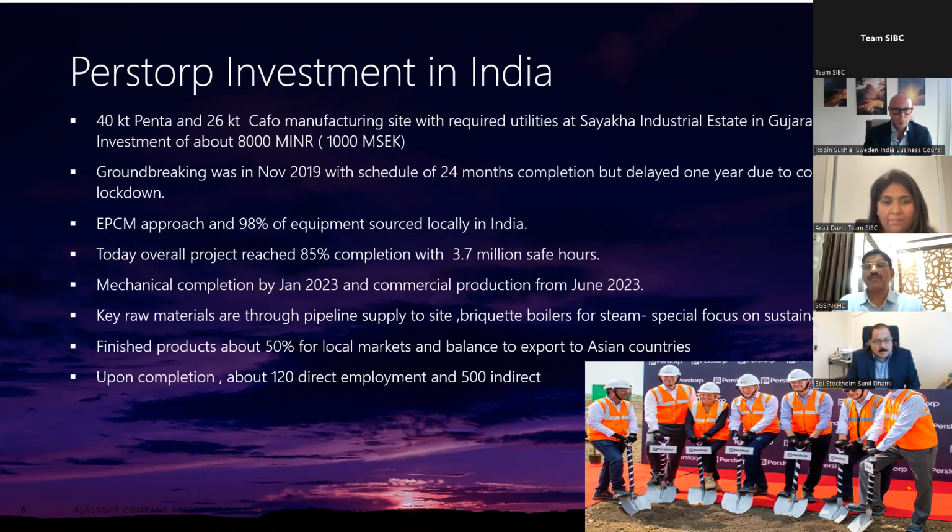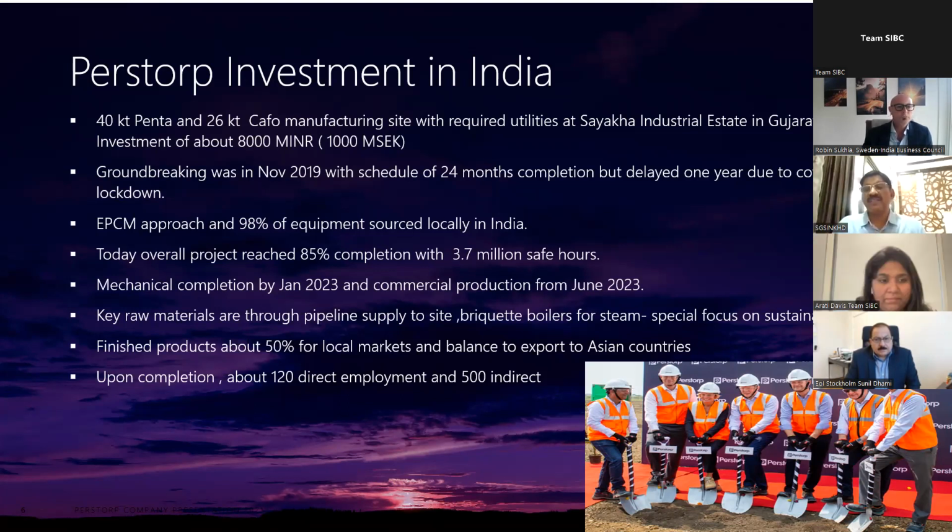We have a special focus on sustainability, and that is one of the key strategies for Perstorp Global also. Perstorp is also supplying many pro-environmental products, and at this site, from the beginning itself, we will start producing the pro-environmental product.